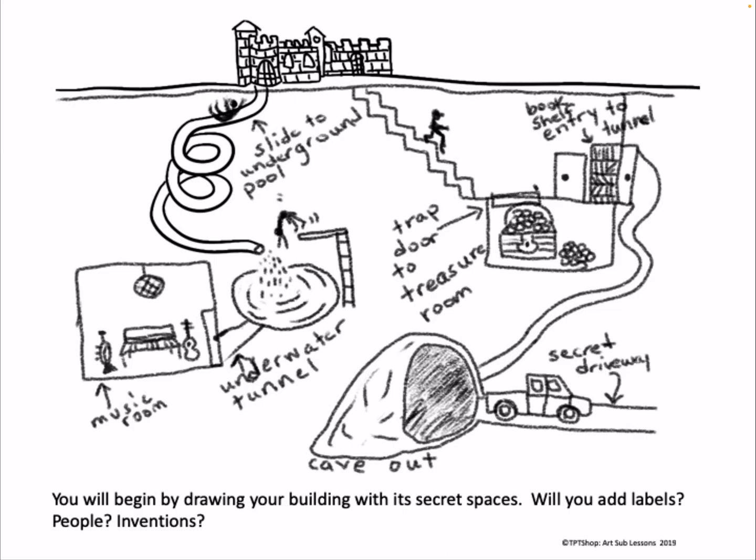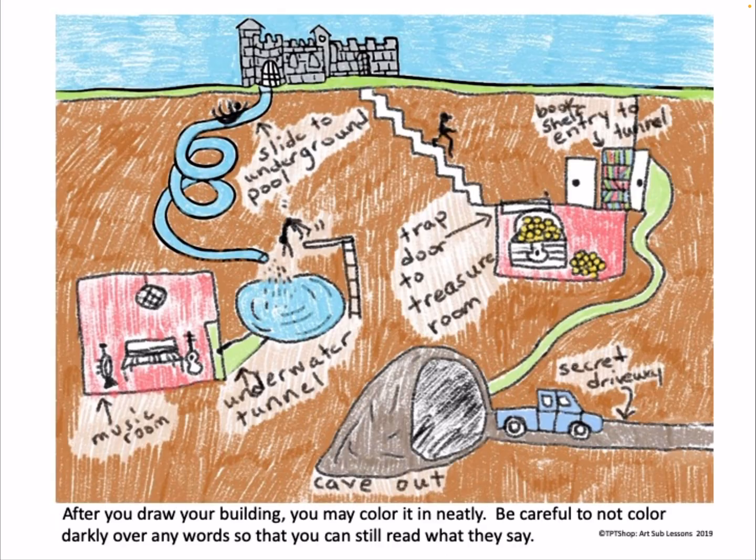And then once you decide where those different spots are, maybe you want to add labels where everyone who looks at your painting can see details about it. Or maybe you want to add some people or some inventions that are within your space. Again, use your creativity, use your imagination. I'm eager to see these when I come back.